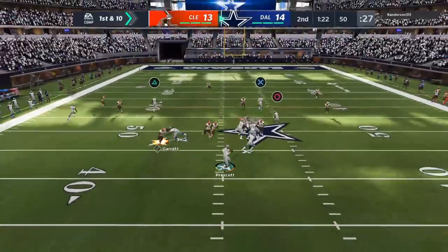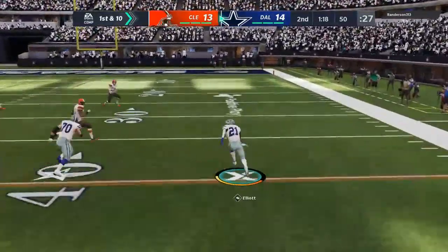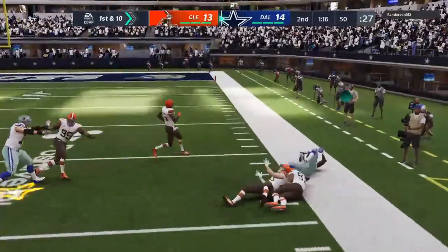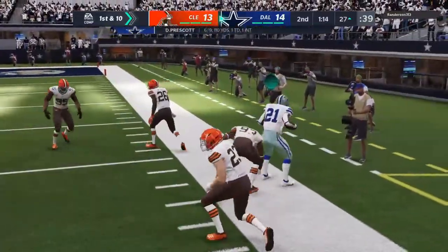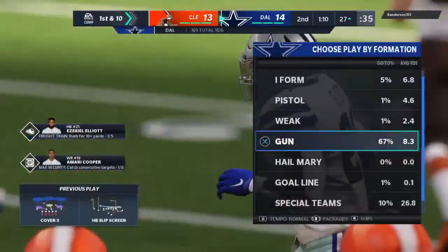1st and 10 at the Prescott now from the 50. They'll set up the screen to Elliott. And he'll go down, but not before getting this inside the 30. 23 yards, the final tally.